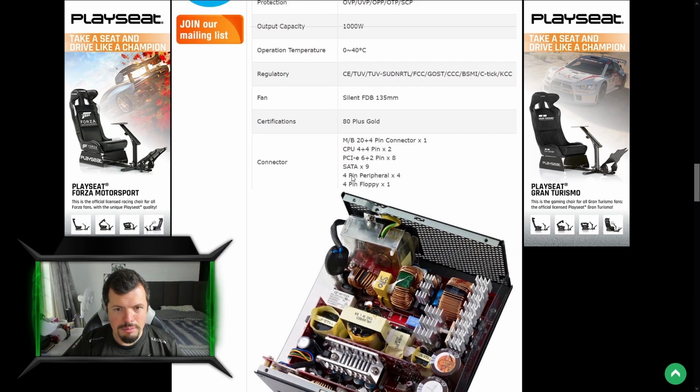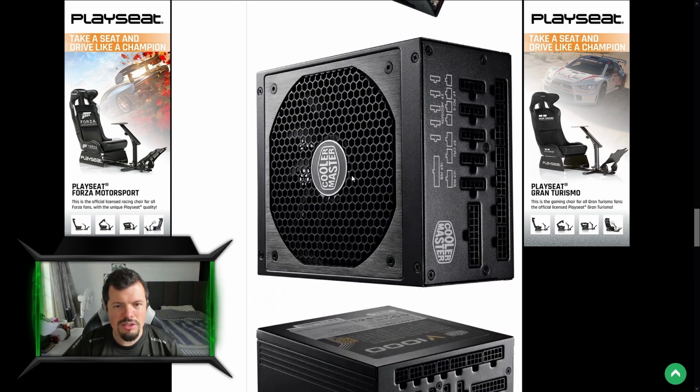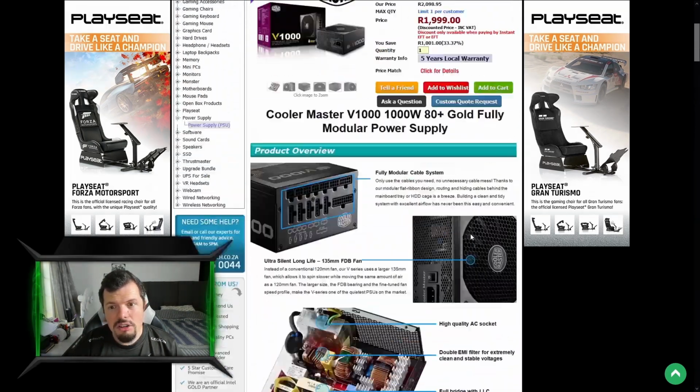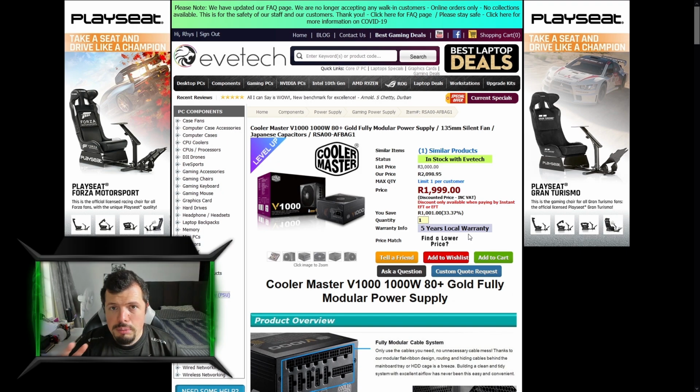This is just pretty much the best PSU for the money that you can buy, and because it's got a 5-year warranty, you could say it's going to be at least 2 builds in length for your cost of ownership. 200 rand a year effectively, or 400 rand a year, to have pretty much the best power supply you can buy at the money.